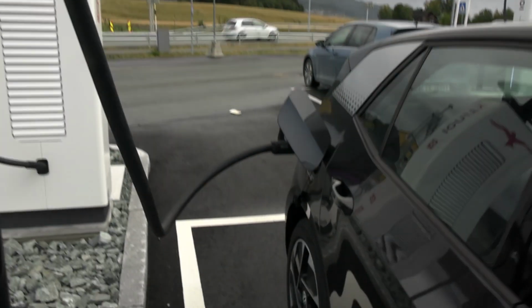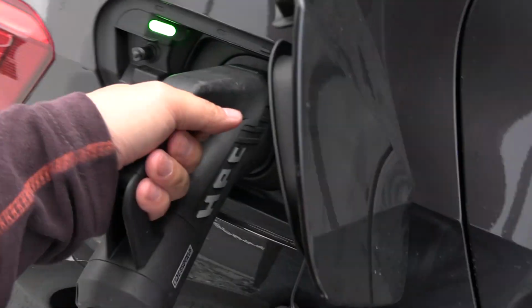So we are done charging. We can unplug this one. Let's see. It should unlock. Yeah, it unlocks this one. Okay. So we are done.